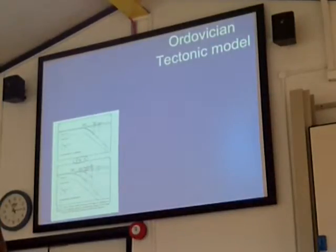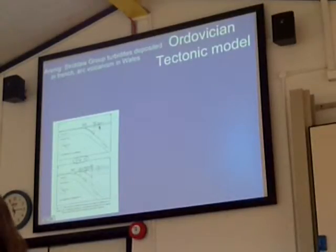So we have a tectonic model for the Lake District in the Ordovician. In the Arenig, the upper diagram, we have a southeastward dipping subduction zone with turbidites being deposited in the trench, which now forms the Skiddaw group. Volcanism associated with this subduction took place in Wales, which was then a long way to the south.